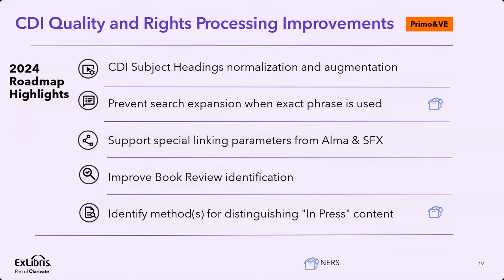The next enhancement is improving book review identification. Currently, we are aware, following your great feedback, that sometimes book reviews are miscategorized as articles, as article content type. It can confuse the customer when searching, it can change the facets and ranking accordingly. And we are going to adjust the rules and make the categorization of the book review more precise.